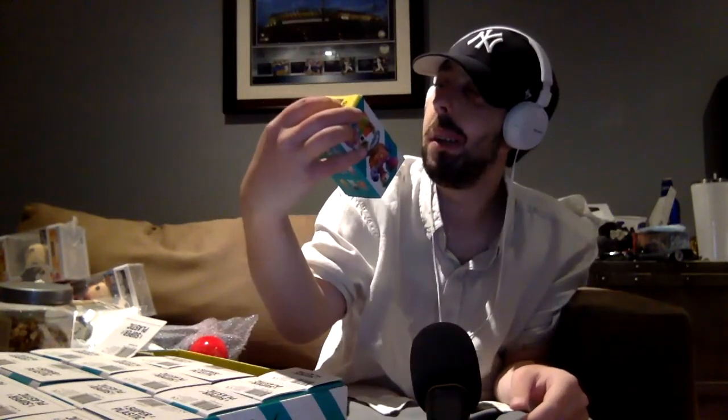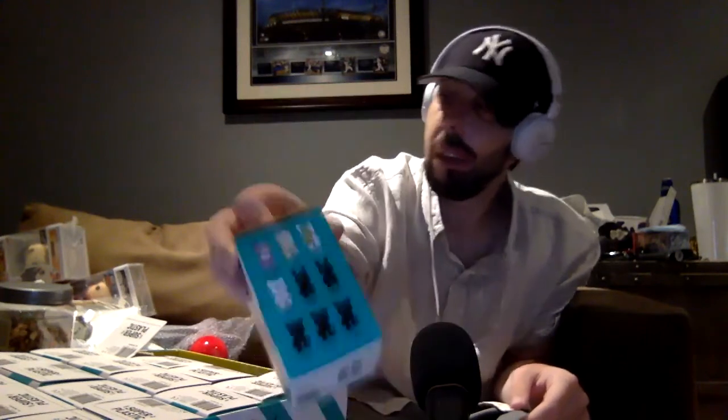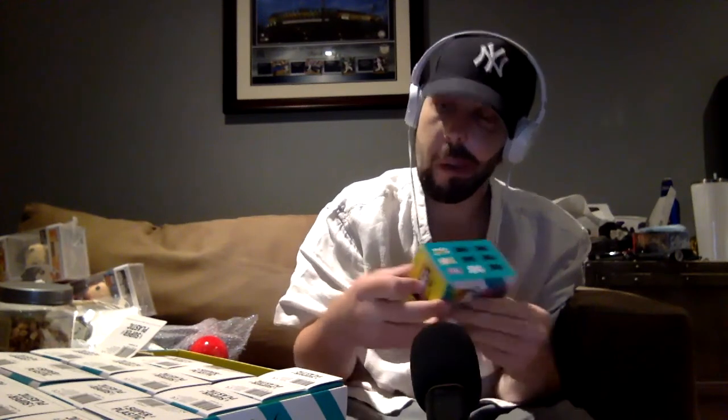That is it. So we still need, I think there was one chase I needed, and then there was the one super rare Gugumon, the one in 192. So I did get two of the other ones, though. Two of the 1 in 96s.